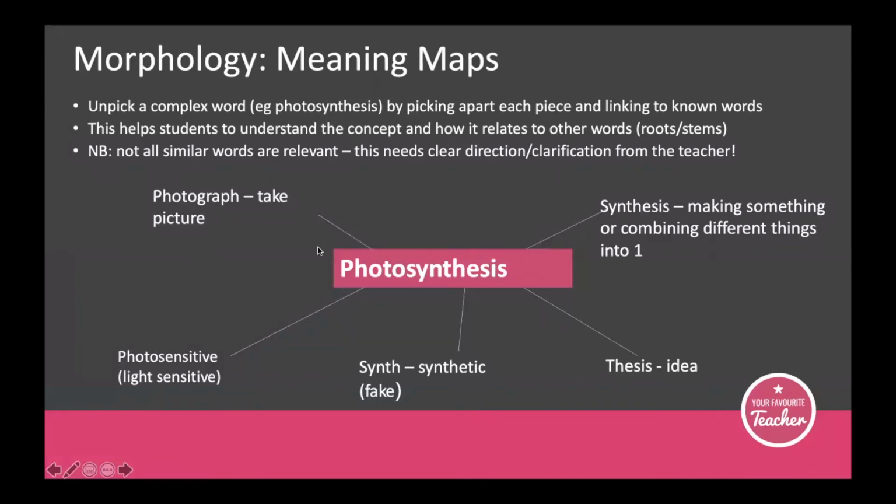Morphology, so looking at meaning maps, breaking down the word even more. So I've used photosynthesis from science, and you look at breaking down the word. So what other meanings can we get from photosynthesis? So it's photograph, photosensitive, synth, thesis, synthesis. You can really get students to break it down. I would say this works really, really well for your higher level students, getting them to break it down. Even your middle to low ability, it gets them understanding a word in a little bit more depth. But specifically for the high level students, it really helps them to get that real in-depth understanding of the word and what it means and how they can apply it to different contexts, different situations.